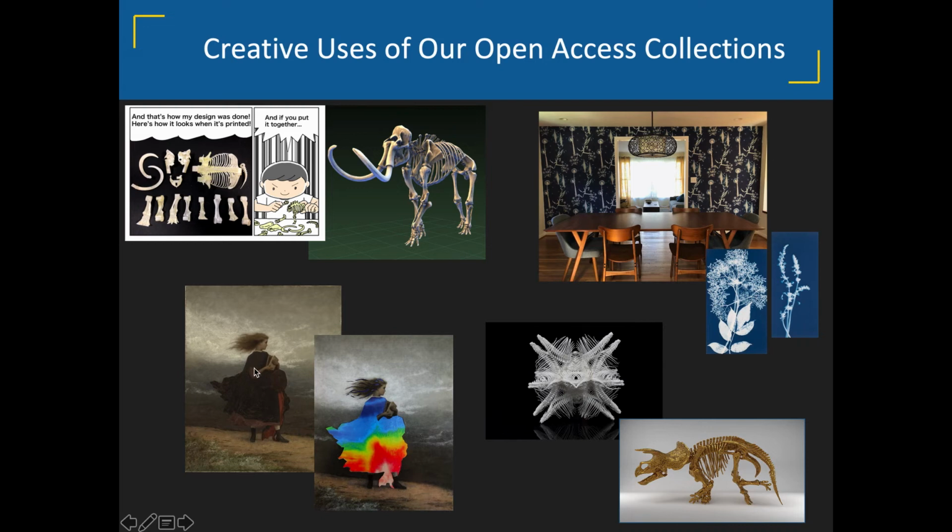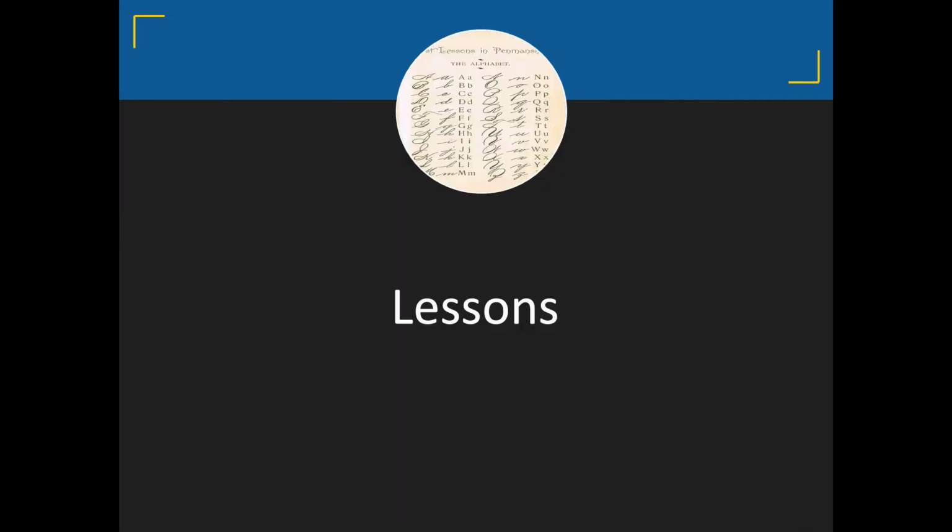And the final one I wanted to show you is a painting from our American Art Museum from the 19th century, an Eastman Johnson work called The Girl I Left Behind Me. An artist took this work and created a collage where she substituted the girl's dress with a heat map to create a rather fiery image. So these are a sampling of some of the delightful ways that people are using our open access assets.